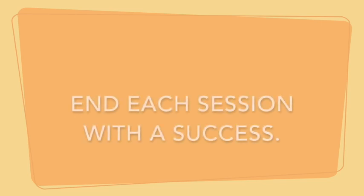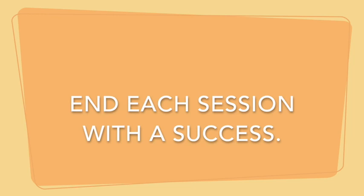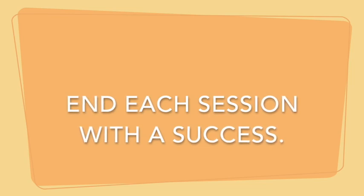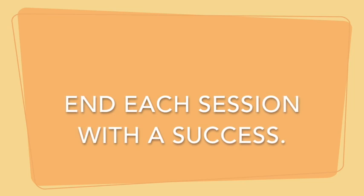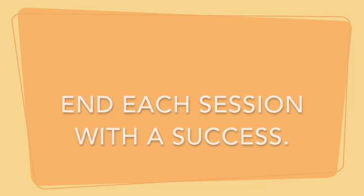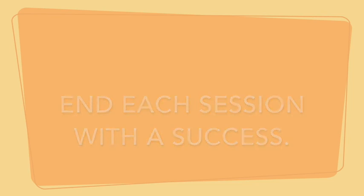End each session with a success. So when your horse has just done a wonderful trial, stop there and give it plenty of rewards. Resist the temptation of repeating that step just once more because you're so excited it went so well. Make sure your horse remembers the training session as something fun and pleasant, and this way your horse will look forward to future training sessions with you.